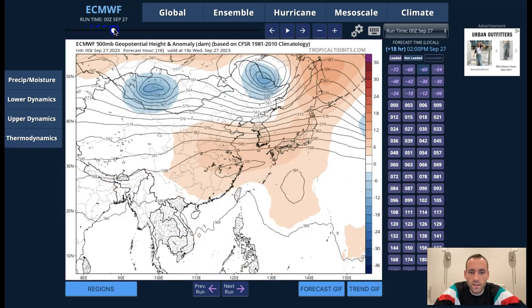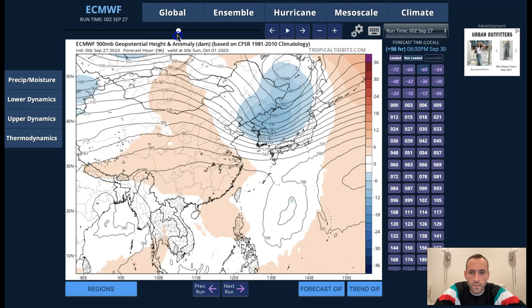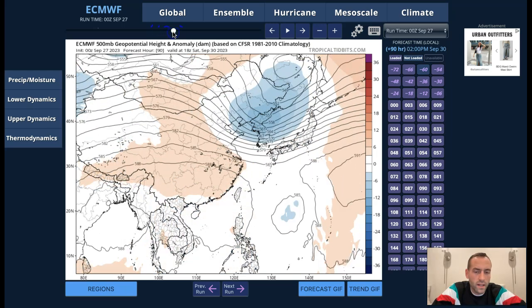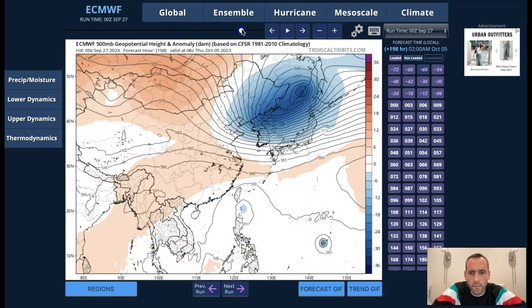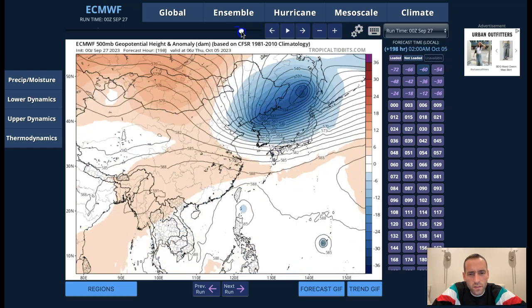Watch what happens as I go forward. The first sign of a trough coming through, of a front, comes through around day 4. This would correlate to that 7th or so of October, 7th to 9th, for a cold front. I still believe that's on the table. Okay, go fast forward a little bit more. A bigger cold front tries to show up by day 7, 8, 9. Okay, and this would be closer to the October 15th-ish or so cold front.